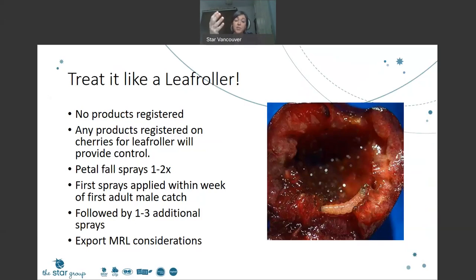And that being said, there are MRL considerations. So you want to be careful, especially with the EU that has lower MRL tolerances. You want to be mindful of the products that you're using and when you're using them. So that's a little more specific. And I would suggest you talk to your field person or your consultant about that specifically. What products should you use early in the game? What should you use as you get closer to harvest?